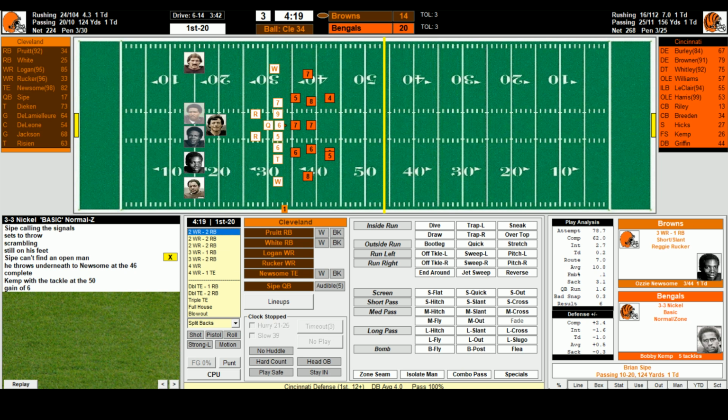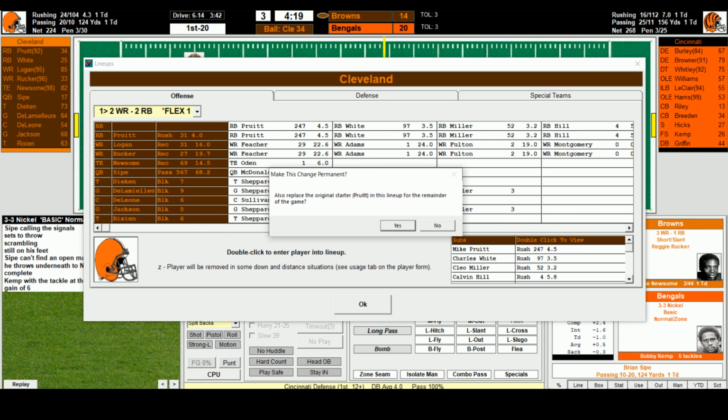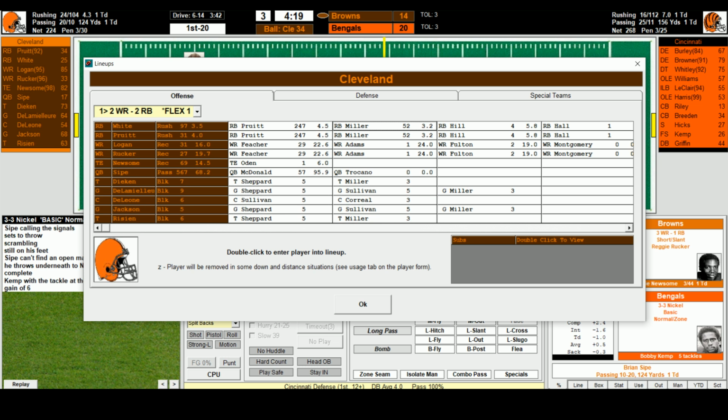Charles White back in the ball game with Pruitt. Oh, wait. Pruitt's back in the game, right? Oh, no. So they'll go the other way. You got to go. Joe Rivers wants everybody's job. You got to go to bed after that.